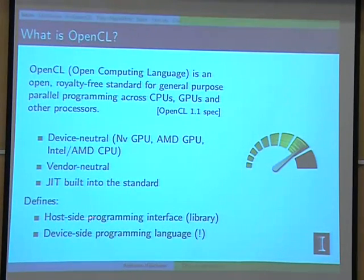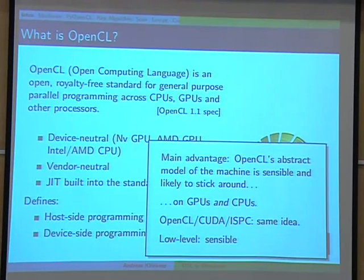It consists of two things. It consists of an interface that you can talk to from Python, from the host side really, to make a computation happen. And it consists of a device-side programming language. Now, OpenCL, as a thing, may or may not be here to stay. It feels like it might be because a lot of resources are being thrown at it, but you never know. The reason why I'm telling you about it is less that it itself is important, but that the abstract idea behind it is sound.